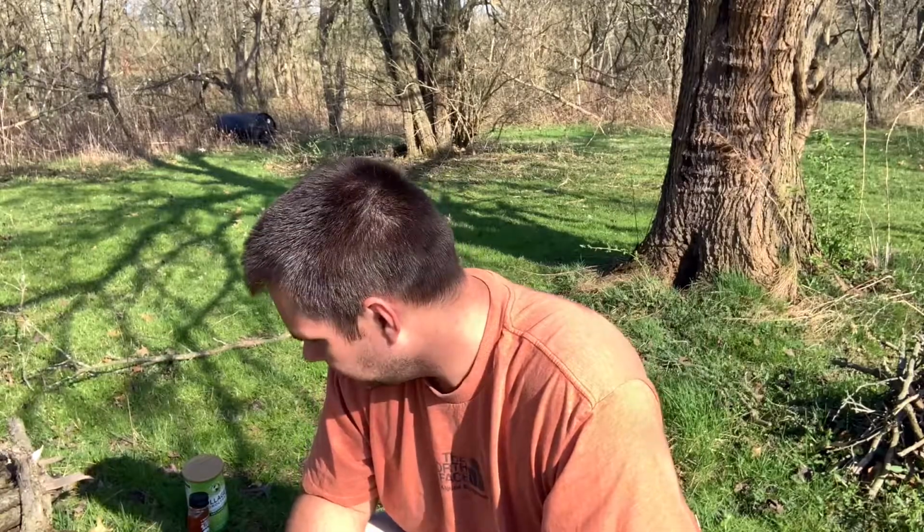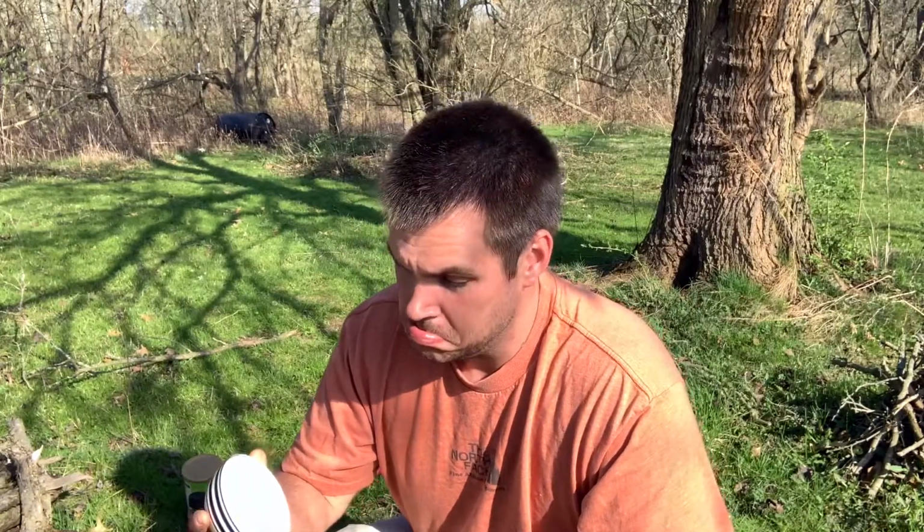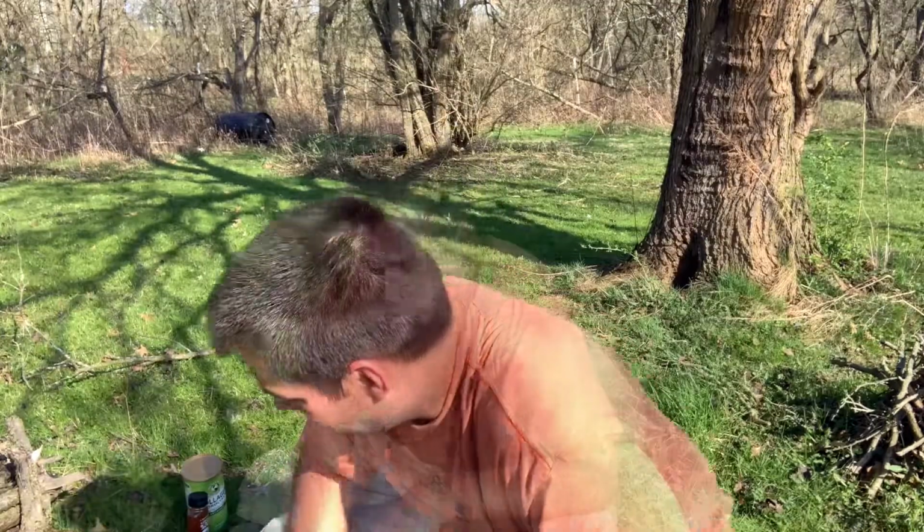But yeah, interestingly enough, I mixed this up, had to have been about a month and a half ago. And I just set it in my windowsill to make sure no mold, anything like that would grow. Well, that was supposed to be a couple days. I forgot about it. And yeah, month and a half. And it looks the same now as it did then. So that's definitely a good sign.